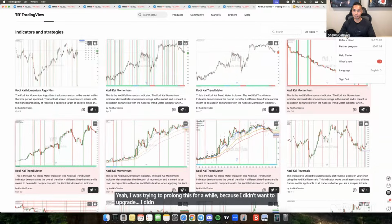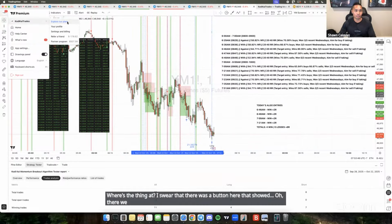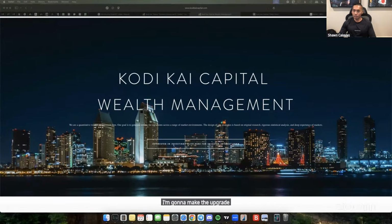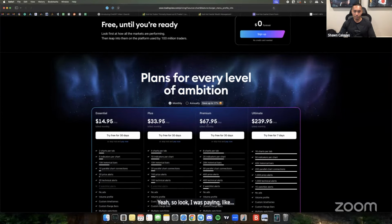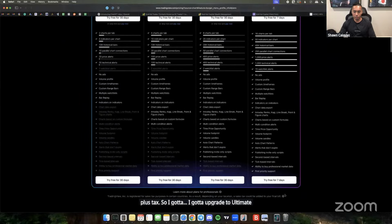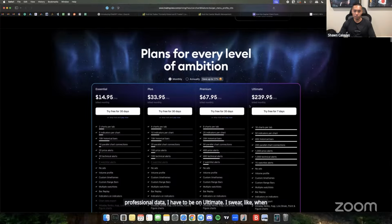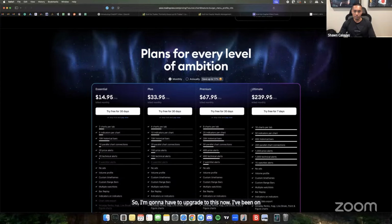I didn't want to have to pay the where's the thing at? I swear that there was a button here that showed. Oh, there we go. So let's see Explorer plans. They're gonna make me upgrade to professional. Now I gotta pay a ton in data fees too. Look, I was paying like 70 bucks a month. Now I gotta pay 250 almost plus tax. So I gotta upgrade to Ultimate because now I'm a professional trader. In order for me to get professional data, I have to be on Ultimate. When you become a professional trader, they try to nickel and dime you for everything. I've been on premium for years, but now I'm gonna have to upgrade to this.